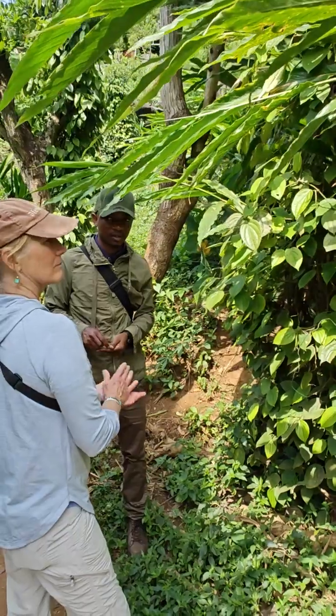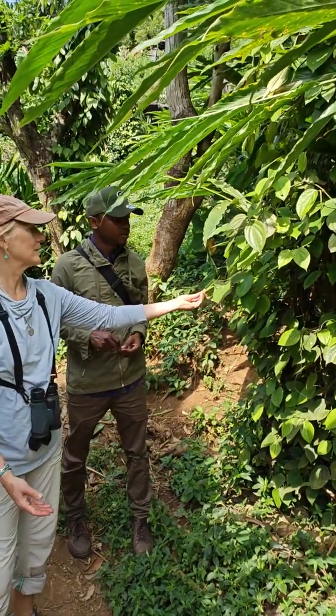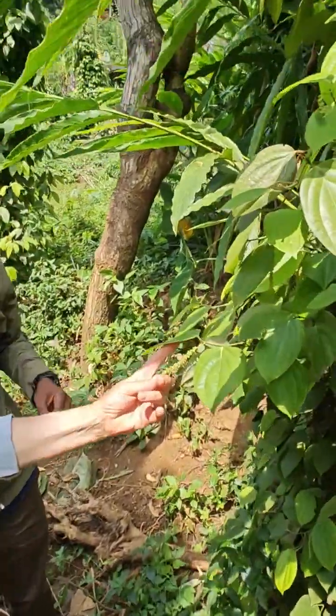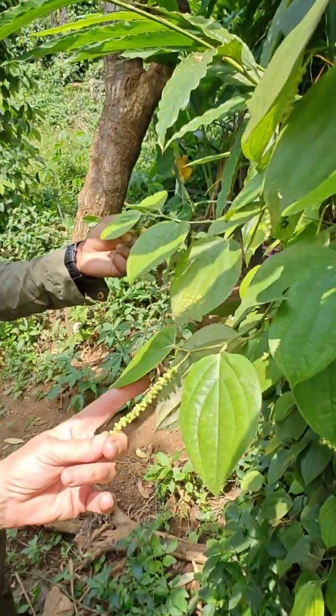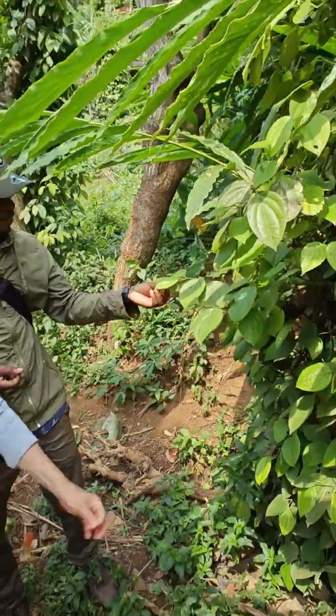Okay. So this is pepper, right here. See that? Okay. He says they dry it in the sun and it becomes black, and that's the pepper. Okay.